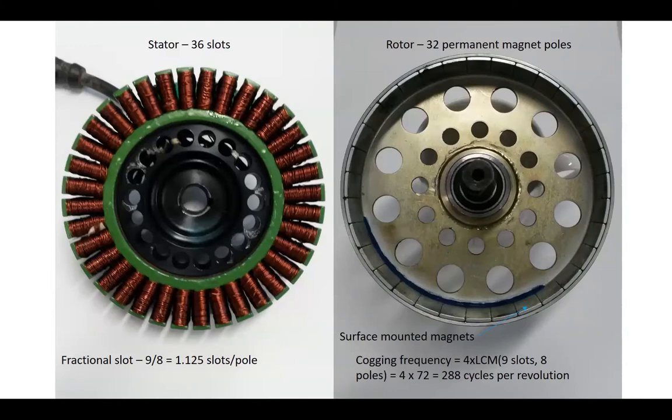With this slot pole combination, the cogging torque frequency is given by the lowest common multiple of the slots and the permanent magnet poles. So with a 9-slot, 8-pole motor, the lowest common multiple is 72. And what happens in this motor is that the 9-slot, 8-pole sequence is repeated 4 times around the motor. And so, therefore, the number of cogging torque cycles is 288 cycles per revolution for this motor.